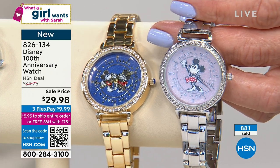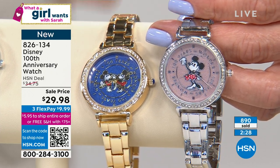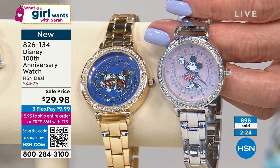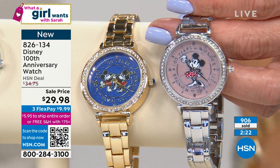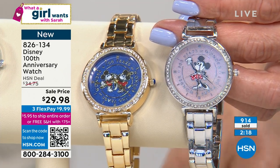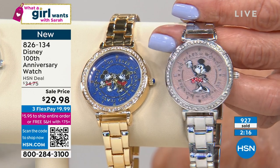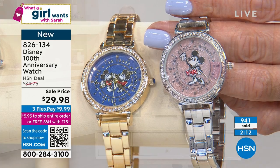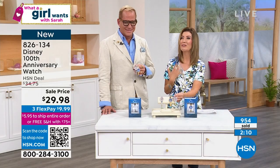By the way, they are adjustable. Oh, yes. I actually removed two of the links right before the show, and now I can wear it comfortably on a smaller wrist. You can put the links back in, up to two different links, so you can really adjust it to fit up to like an 8-inch wrist. But you will have a watch that you will wear, that you will love, and that every time you look at this watch, it will just make you smile, because how could you not smile?